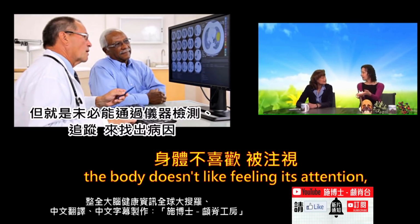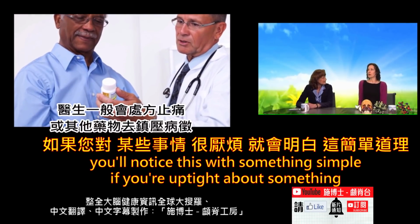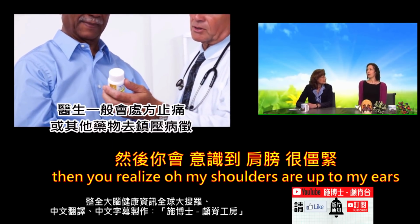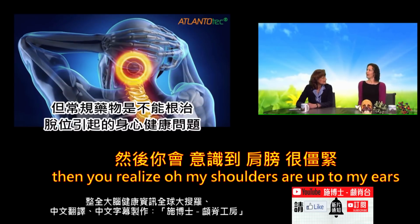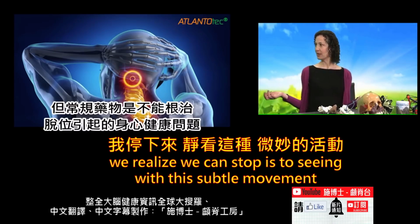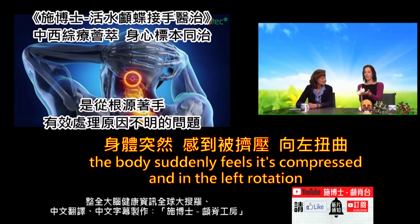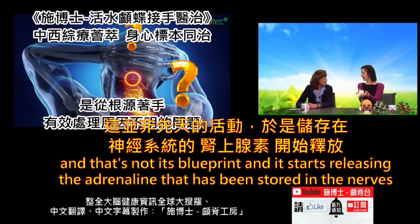The body doesn't like feeling its tension. You'll notice this just with something simple. If you're uptight about something and then you realize, oh, my shoulders are up to my ears, oh, I don't need to do that, right? As soon as we are aware, we realize we can stop. It's the same with the subtle movement. The body suddenly feels it's compressed and in a left rotation, and that's not its blueprint.